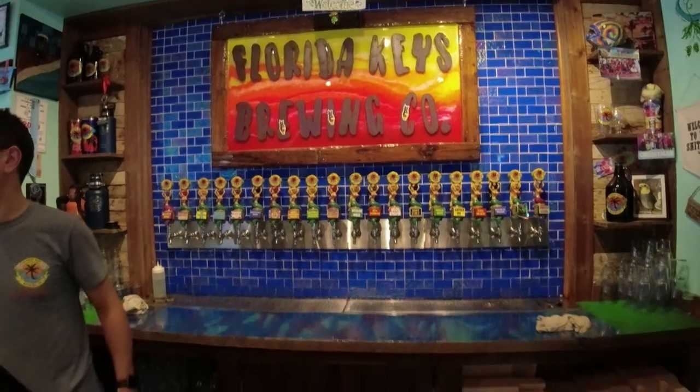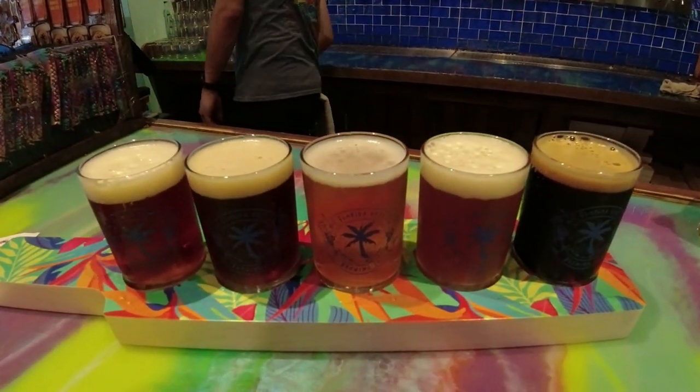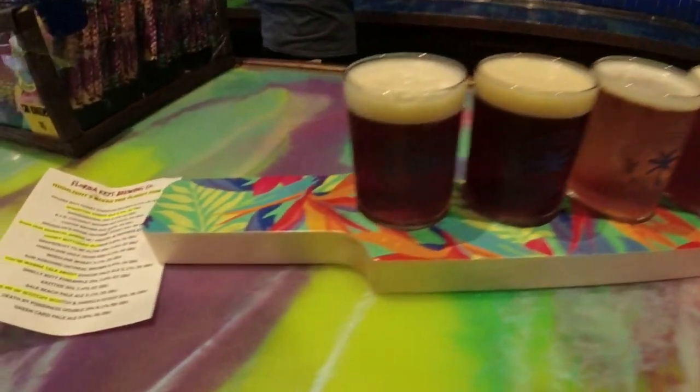At the Florida Keys Brewing Company, they have 20 different taps of beer with many different flavors to choose from.